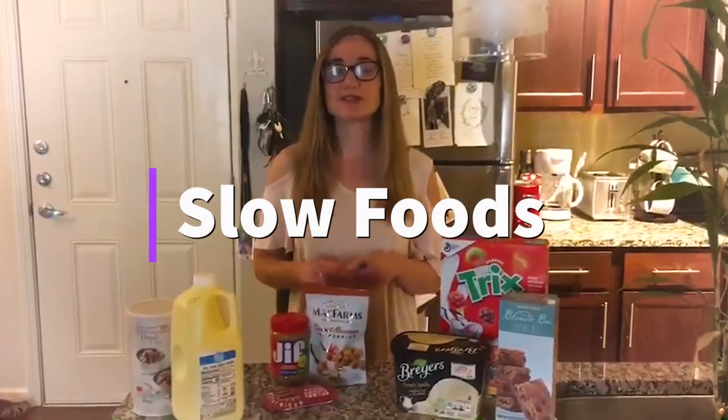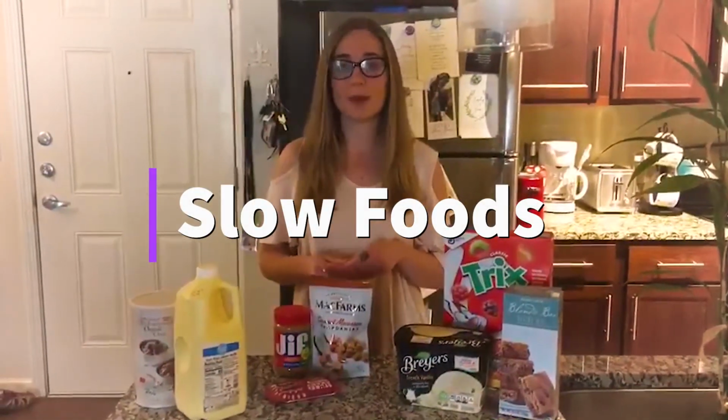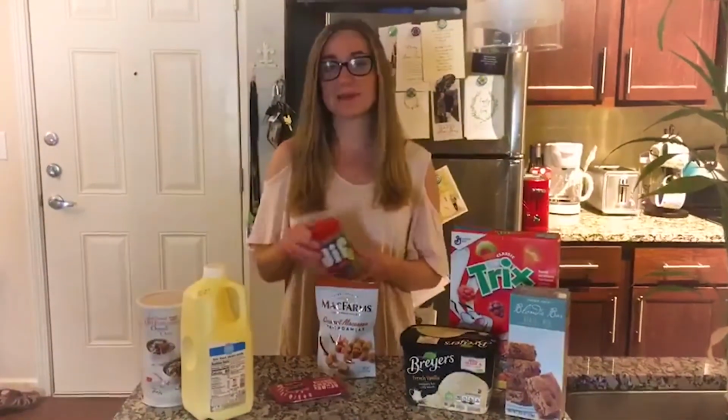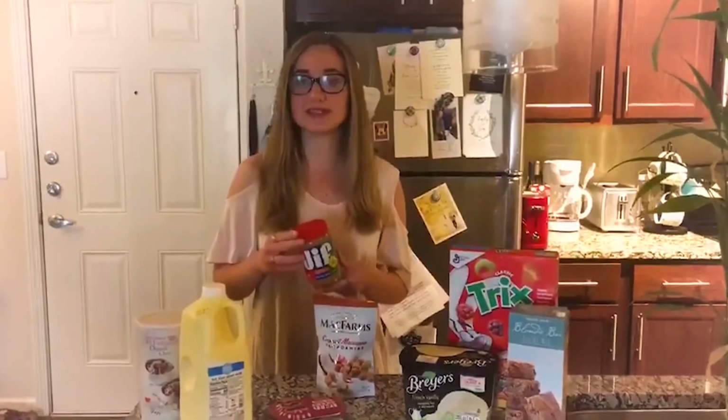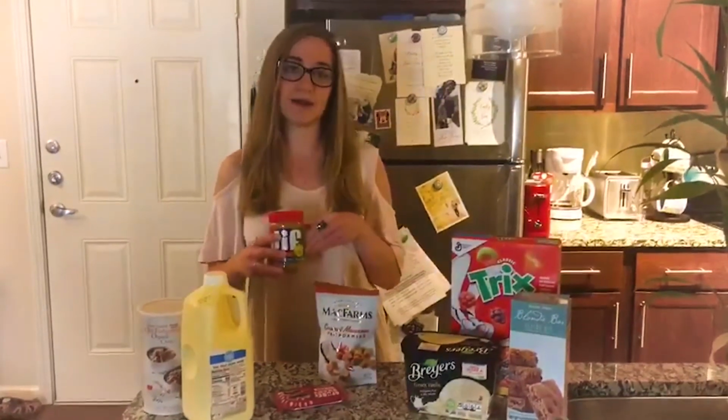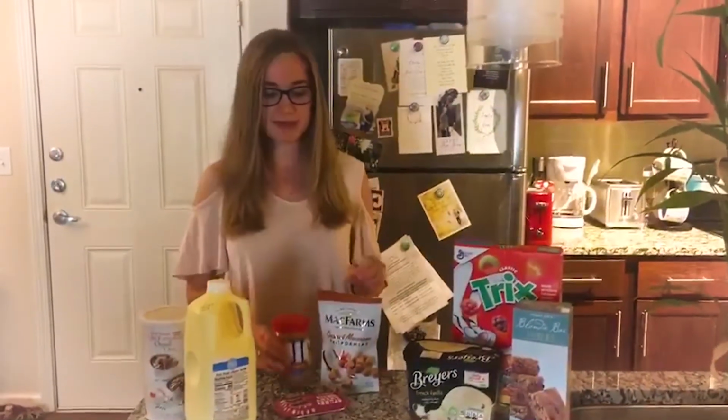The next category we have is slow foods, which still have nutritional value, but they do tend to be high in things like fat or sugar, so it's good to keep them to a limited amount. One great example is peanut butter, which is high in protein, something very important for our bodies, but it is high in fat, so it's important to only use the directed amount for it, which is usually about 2 tablespoons.